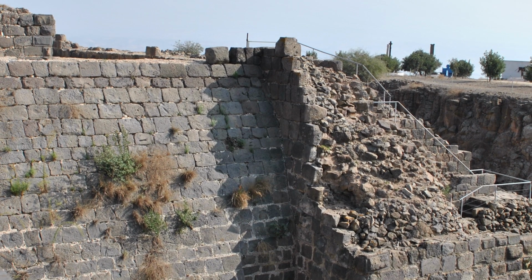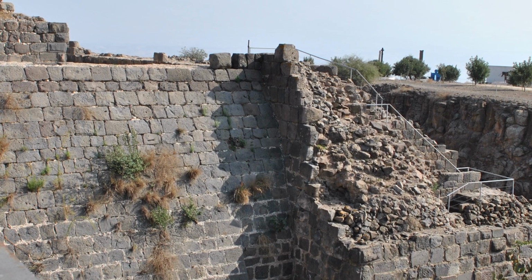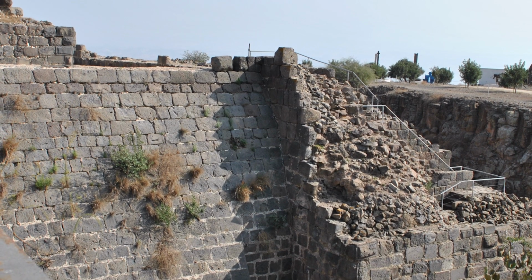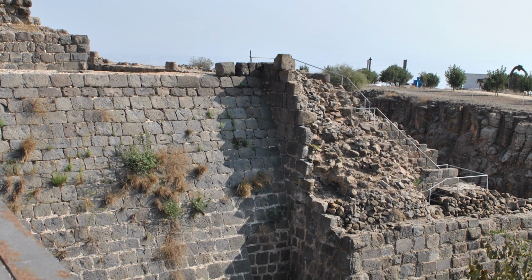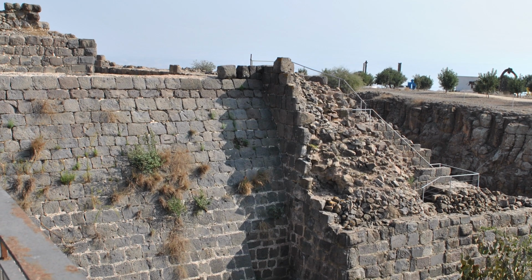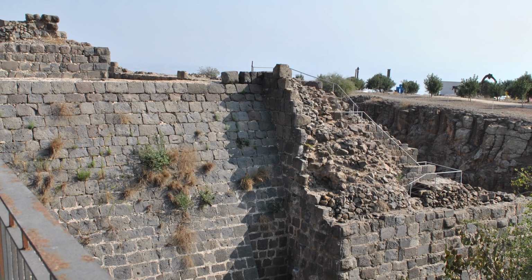Now, by concentric castle, what I mean is that the castle had two parallel lines of walls. So a forewall and then a higher wall behind it. And so you have two layers of battlements facing the attacker. And there's several reasons for doing that.